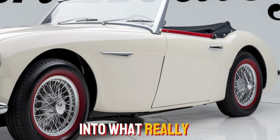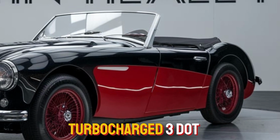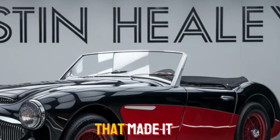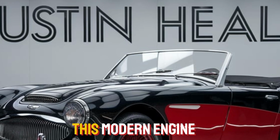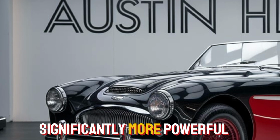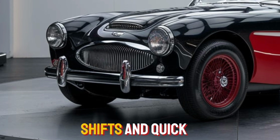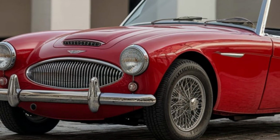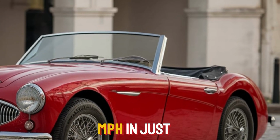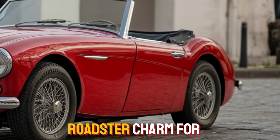Now, let's get into what really matters: performance. Under the hood, the 2025 Austin Healey 3000 is powered by a turbocharged 3.0-liter inline-six engine, a nod to the original car's six-cylinder engine that made it such a joy to drive. This modern engine produces around 380 horsepower, making the 2025 model significantly more powerful than its predecessor. It's paired with an 8-speed automatic transmission that delivers smooth shifts and quick acceleration. Thanks to the lightweight construction, the 2025 3000 can go from 0 to 60 mph in just under 4.5 seconds, a remarkable feat for a car that still maintains a classic roadster charm.